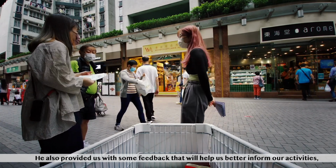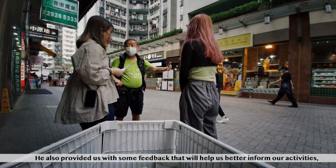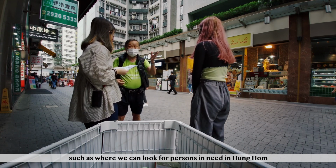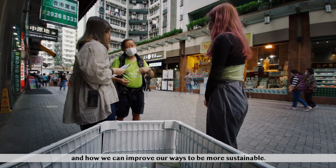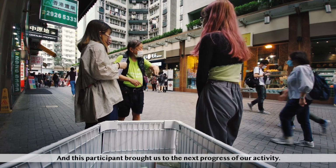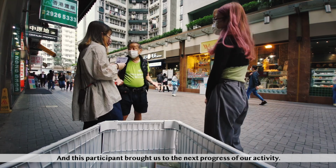He also provided us with some feedback that will help us better inform our activities, such as where we can look for people in need in Hong Kong and how we can improve our ways to be more sustainable. And this participant brought us to the next process of our activities.